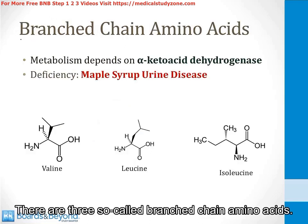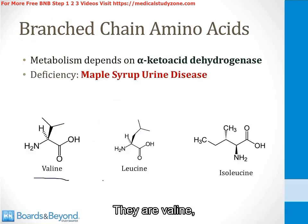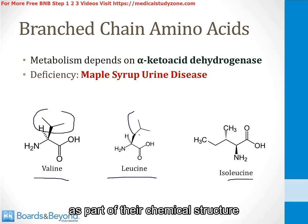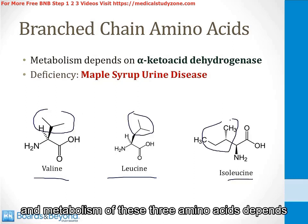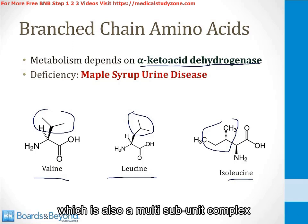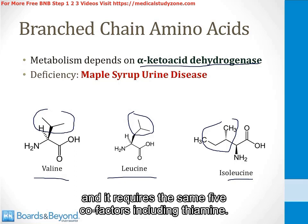There are 3 so-called branched chain amino acids. They are valine, leucine, and isoleucine. All of them contain a carbon branch as part of their chemical structure. And metabolism of these 3 amino acids depends on an enzyme called alpha-ketoacid dehydrogenase, which is also a multi-subunit complex just like pyruvate dehydrogenase, and it requires the same 5 cofactors, including thiamine.